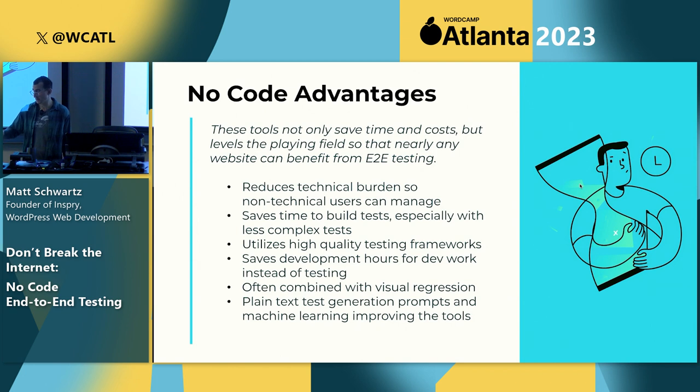But most of these no-code platforms do actually use Selenium or Cypress or Playwright. They are using end-to-end testing frameworks. They're just putting it in a cloud for you with a nice GUI, so they'll write all the tests in the background for you. So overall, it can save a lot of time. Again, they'll do visual regression testing, as another way to validate that things aren't breaking on the site.